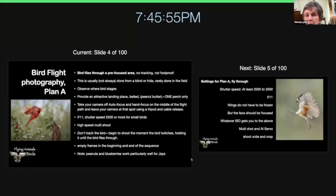The minute the bird twitches, you start shooting, often with a cable release, and the bird will fly through your pre-focused area. You'll have some empty frames at the beginning and the end, and often you will have focused birds in the frame in that middle shot. It doesn't always work. Now, this is how we used to do this a lot before cameras tracked movement as well as they do today.